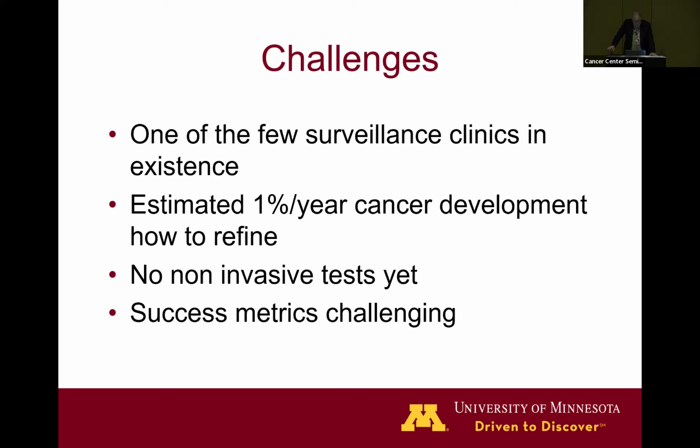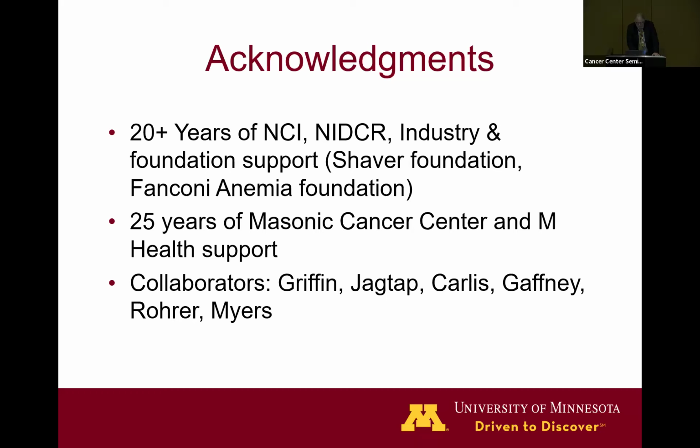We don't have a non-invasive test yet. We have this 1% per year cancer development basically of this cohort. How do you refine that so that maybe you're not seeing the other 99 patients as often and causing them problems if they have to come from Nebraska or something like that? And so the success metrics for what we do are kind of challenging because there's not really other people that are doing this kind of thing.